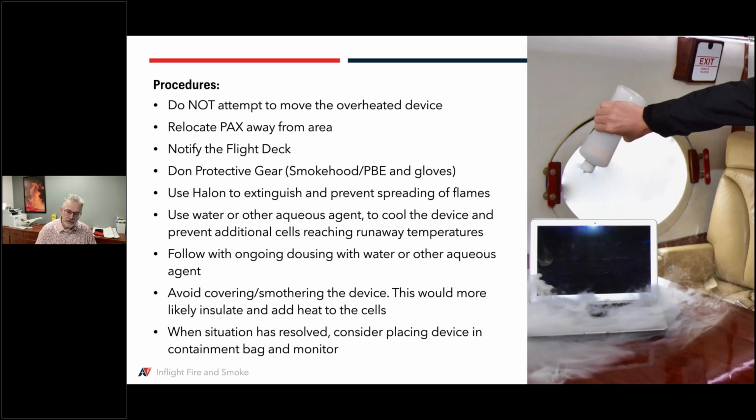What if somebody says, hey, my laptop's kind of hot and it feels really weird, and you look at it and there's no smoke, no fire, but it's super hot. Maybe it's bulging a little bit. You never know, but it's super hot.